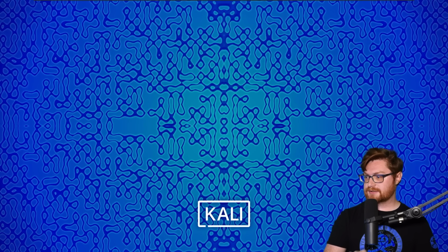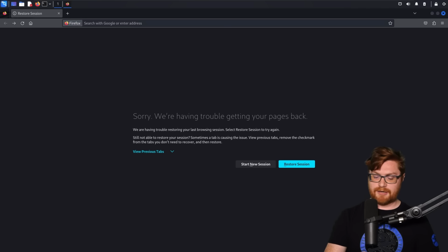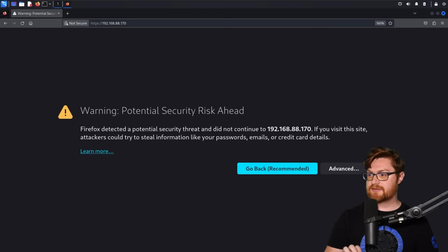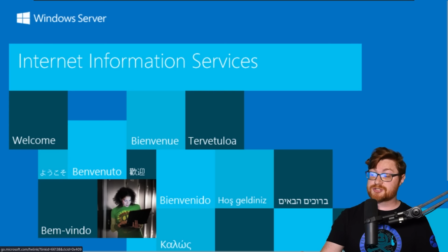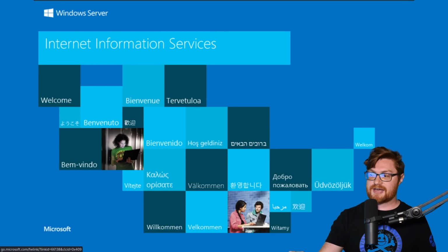I'll log in here, and I'll open up my web browser just simply with Firefox, and now I'll try to navigate to HTTPS, that IP address of the server, and obviously this has a self-signed certificate, so we will get the warning, potential security risk ahead, that is A-OK. We'll accept the risk and continue, and we should be able to see just a flat, usual vanilla IIS server as that has been set up.